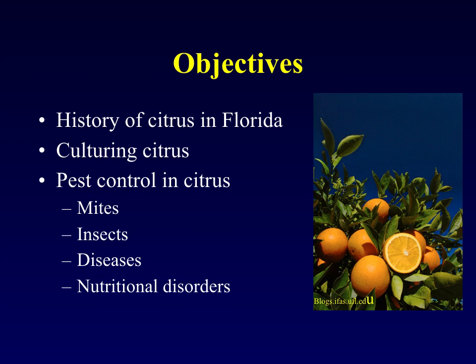Then we'll probably break the modules up just a little bit and talk about pest control, because we do have some issues with mites. We have issues with insects. Those are two different critters, by the way, so go back to entomology to figure out the differences there. Also, quite a few diseases. And again, we'll come back around to greening. And we may touch a little bit on nutritional disorders as well.